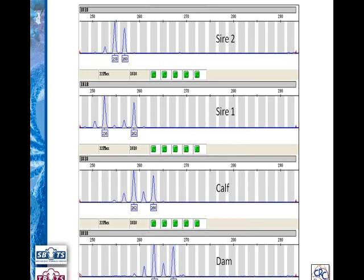We can't actually confirm that sire 1 is the case. We think he is because we're saying there are only two potential sires, but if another bull that we didn't know about had got in and sired that calf, and by chance he had a 262, then it's possible that he was actually the sire of the calf. So we're working here on excluding the incorrect sire, rather than using that by default to confirm who the parents of the animal are.